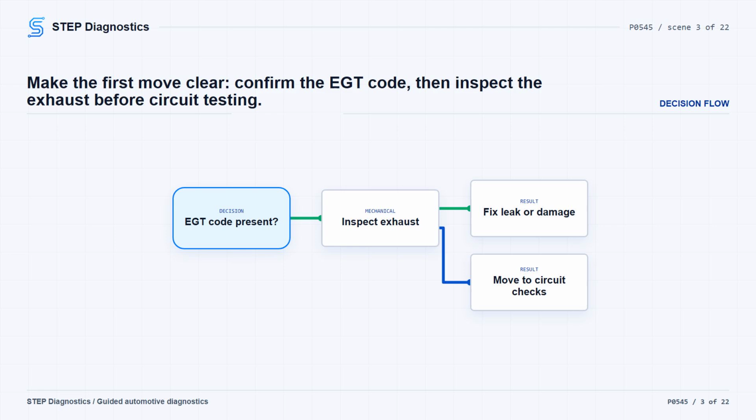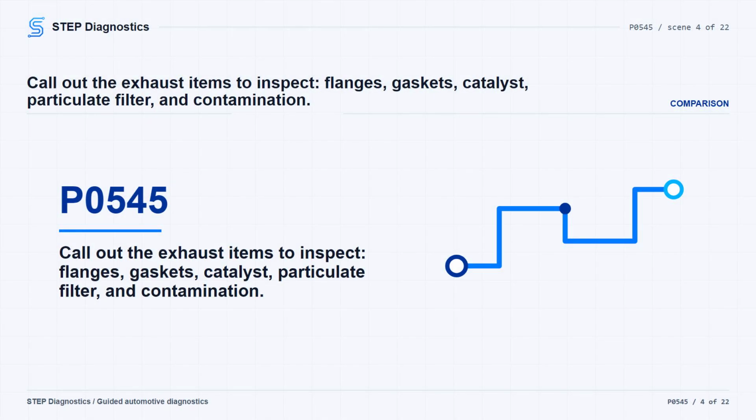With the ignition off, look for leaks at the exhaust flanges and gaskets, punctures or cracks in the catalyst, punctures or cracks in the particulate filter, and any engine coolant or oil contamination. If you find a concern there, repair what is necessary, clear the PCM codes and repeat the self-test. If the exhaust inspection is clean, continue into circuit testing.